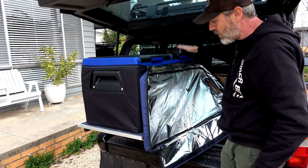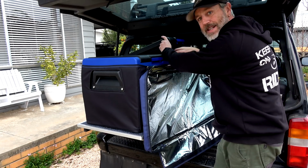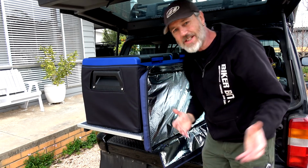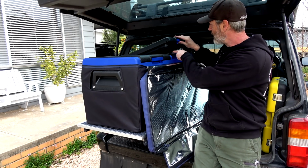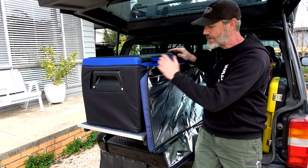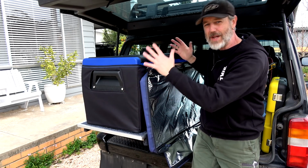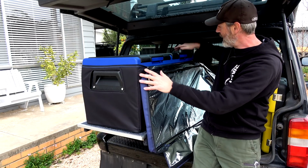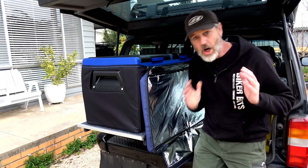Unfortunately, this back one only goes that far. That's enough to get drinks and bits and pieces. So we just have to be strategic on what goes in this one here, because obviously it's going to be strapped down. You don't want to be undoing straps to then move it out, if you know what I mean. Even if I was to, I've tried it, it doesn't work in there either. That's the best that we get. I can live with that.